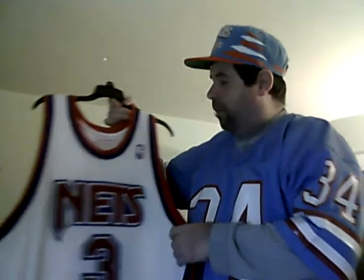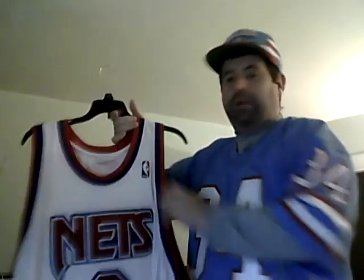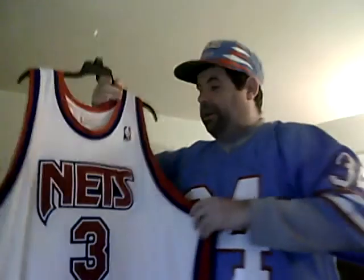I want to give a shout here to Mike Ciotti, who's a big-time jersey head, as well as us. He's the one who hooked me up with this one. This is the home white made in Korea. New Jersey Nets. Really nice jersey right here.